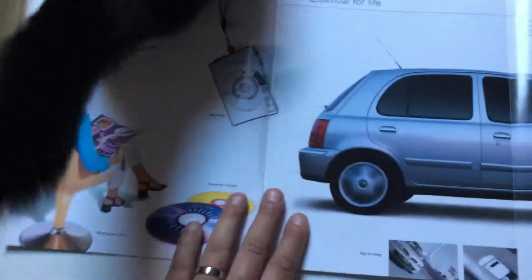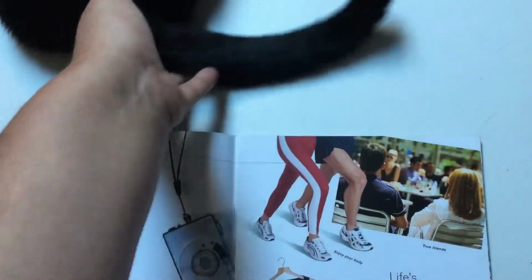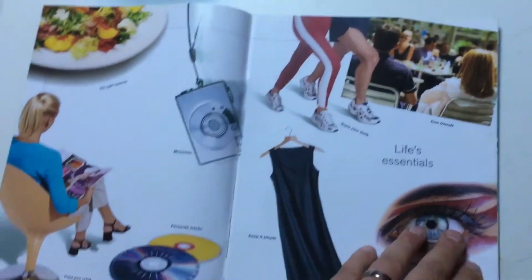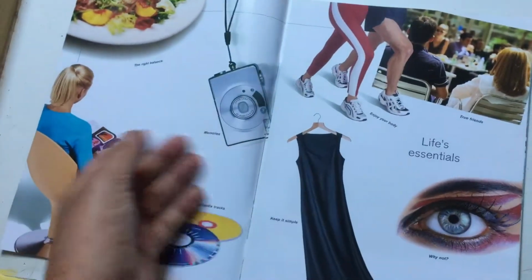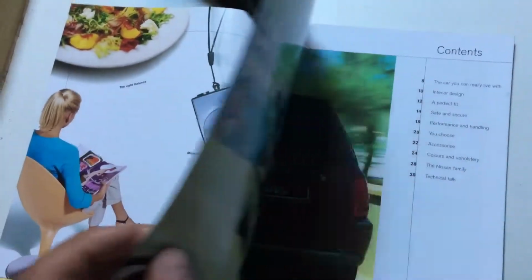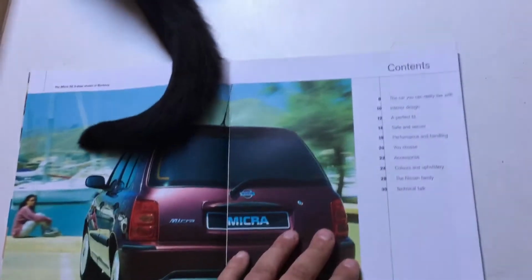And that's a cat. Hopefully the cat's tail can be kept out of the way for the duration of this video. Or not. Anyway, moving on. Let's see if we can move him there. Yes. Put your tail.